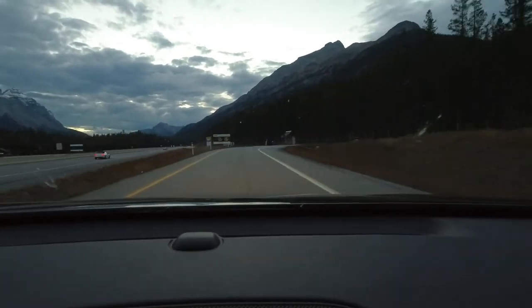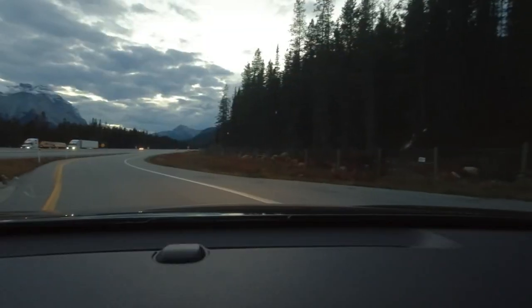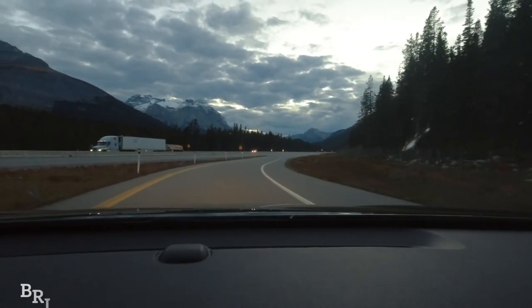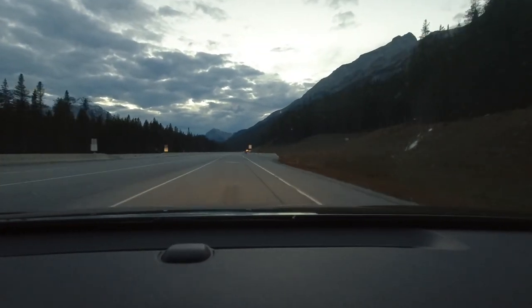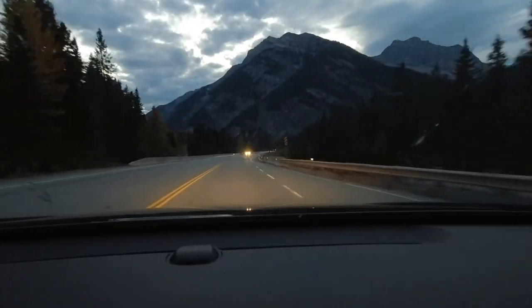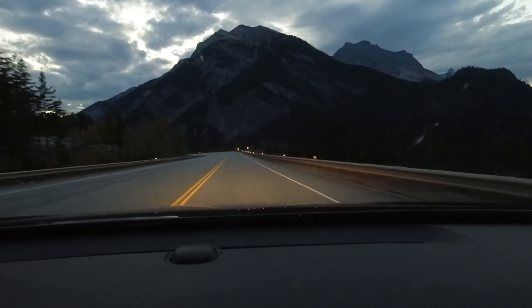Oh, and here's the border for BC. Let's take a photo. Oh, now you're in BC. Wow! BC! Yes, we're in British Columbia. This hill goes down forever.